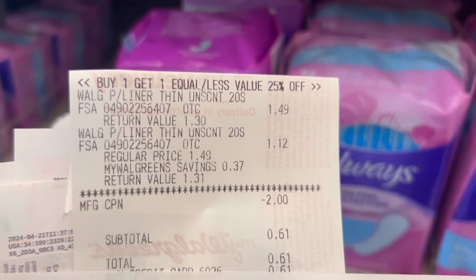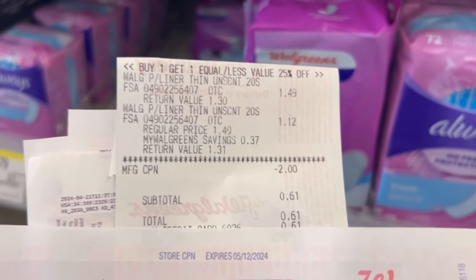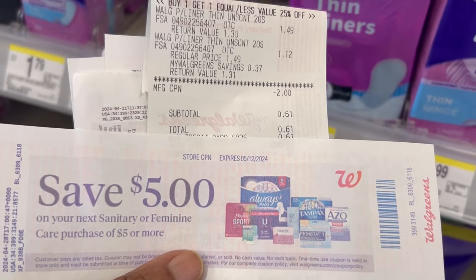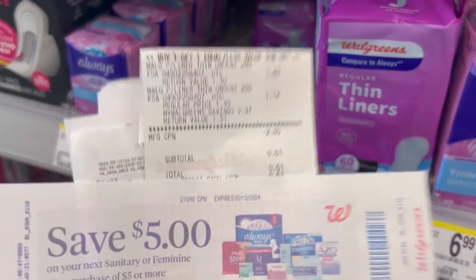Okay, so I picked up my two. And here it is, $2.61 is my subtotal. I used the $2 registry reward from last week's deals. No tax on the feminine care items, and you get a $5 store coupon, and this is what it looks like. It says on your next feminine care purchase of $5 or more. I'm gonna do my spend deal, and I'm gonna see if it'll work on that.